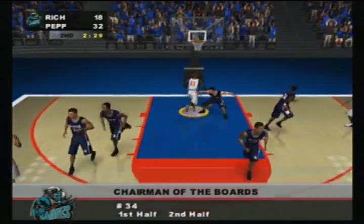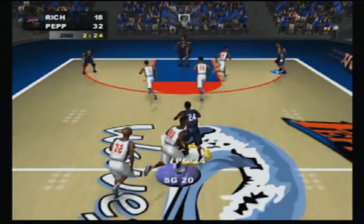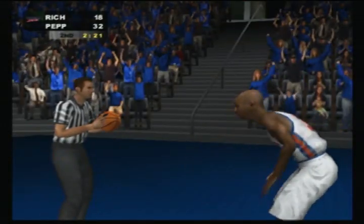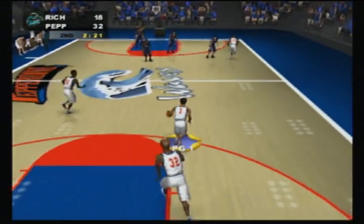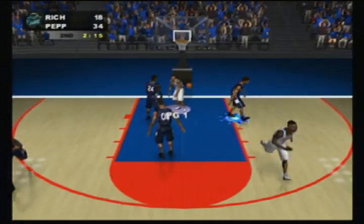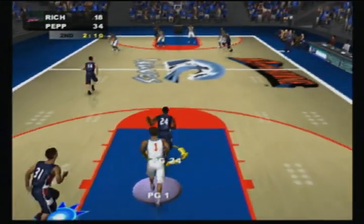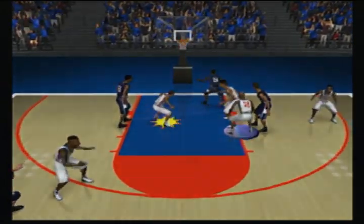20 takes it. Off the mark. 24 has it. Richmond gets the ball up court. Here we go. One takes it up court. The explosion here. I know they all count the same, but that one really had some style. And it gets through the D for a lane.